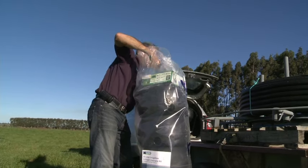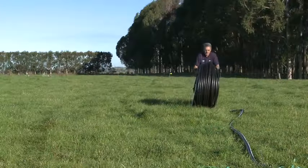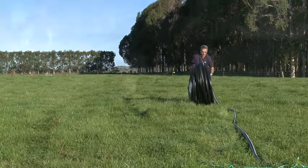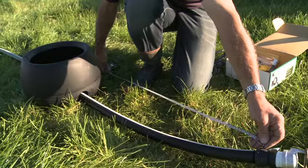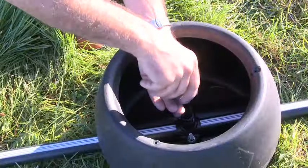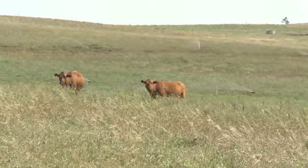The result of John Kirk's vision was an efficient, easy-to-use irrigation system that quickly caught on with farmers in New Zealand. K-line irrigation has now become the most popular form of irrigation in New Zealand. In New Zealand, a lot of their agriculture is grass-based. In other words, they let the livestock do the harvesting of the crop.